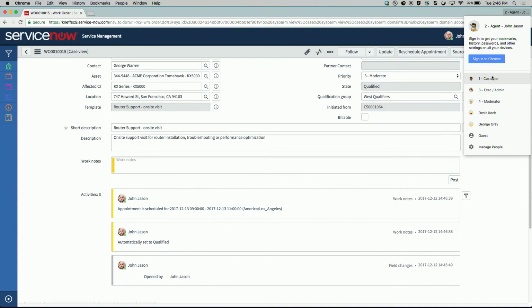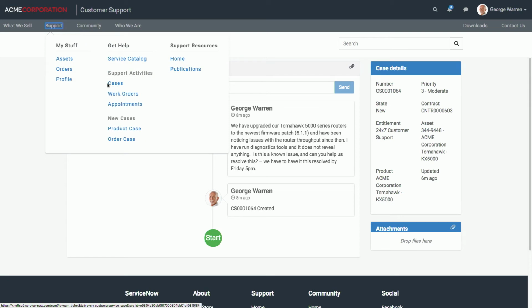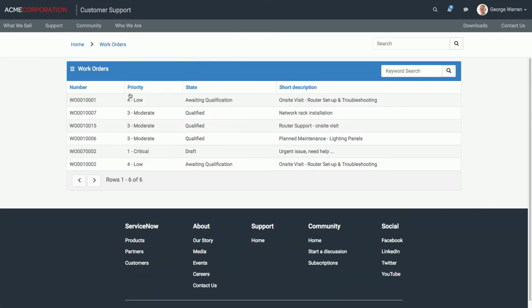Now no appointment booking capability would be complete without allowing the customer to change the appointment, right? Maybe he needs to cancel or change it. So we're going to switch now back to George, the customer. And George can come right out and say he had a meeting come up first thing. He can't go out and do that.